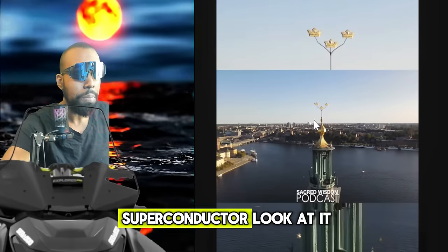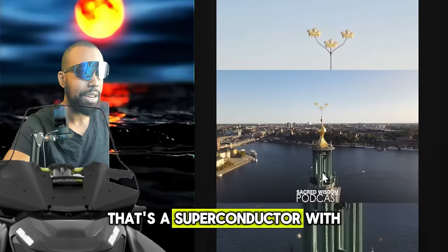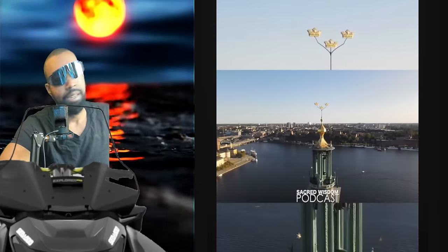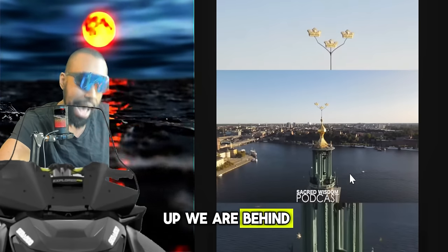What is that? This is like a superconductor. Look at it. It's got the crown on it. That's a superconductor with the copper. Man, we gotta catch up. We are behind.